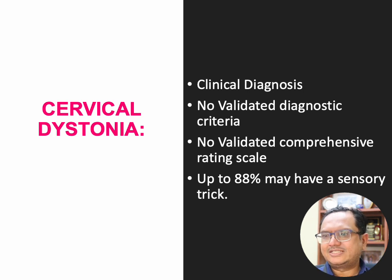So, a sensory trick is that a simple sensation can counteract the dystonic posturing. So, let's say someone is getting a pulling and jerking to one side, and sometimes just touching the chin may help them calm the head down and be able to look straight. And if they let go, then the head may pull back and they may start having jerking again.